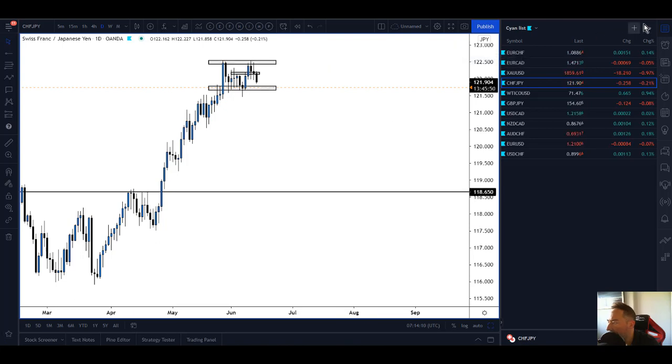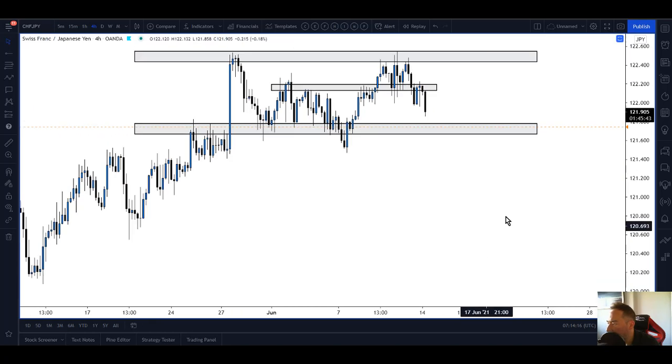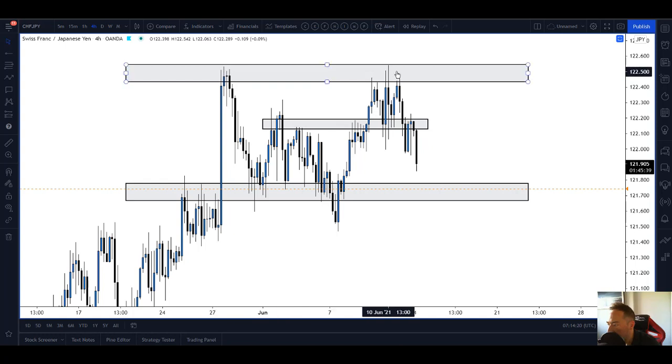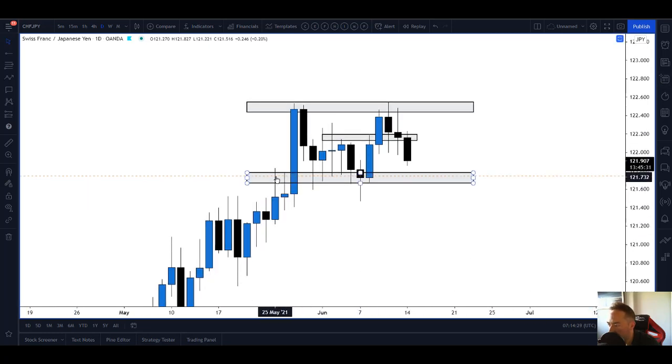Swiss yen might be a double top here, but certainly a range. It's a bit late in the day actually, but we've got this resistance here, support here, and that support looks nicer actually on the daily time frame, as you can see. Because it's resistance here, broke, retested, pushed up into that resistance again, rejected. I assume it's going to come back and retest here.